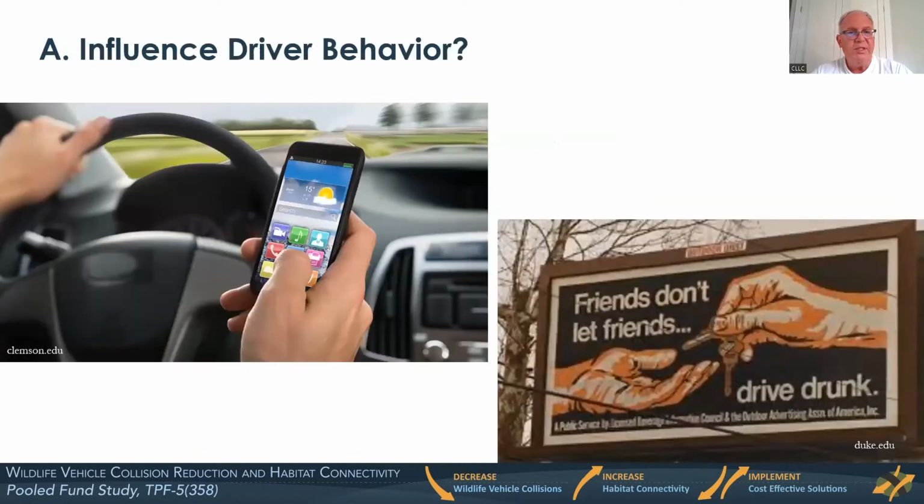So the first strategy is to influence driver behavior. We know when it comes to texting and driving, or drinking and driving, these are large programs to try to influence driver behavior. So you can imagine challenges to adjust driver behavior to reduce animal vehicle collisions is equally difficult.